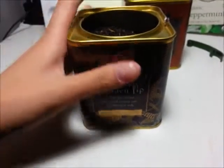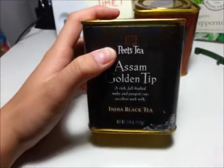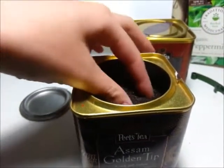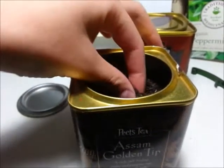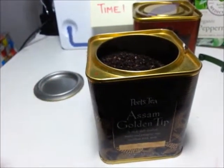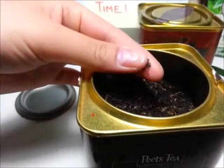This is Assam Golden Tip, also from Pete's Coffee and Tea. I go to Pete's a lot for buying tea. It's Indian black tea, and this is a good tea to drink if you really want to stay awake. The reason why I like this tea so much, even though unfortunately I don't really like the flavor that much, is because it comes in these really, really tiny leaves.